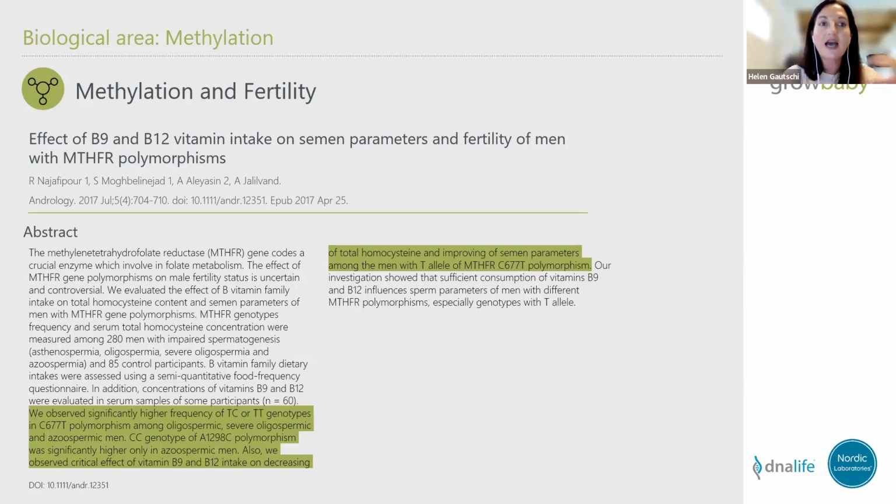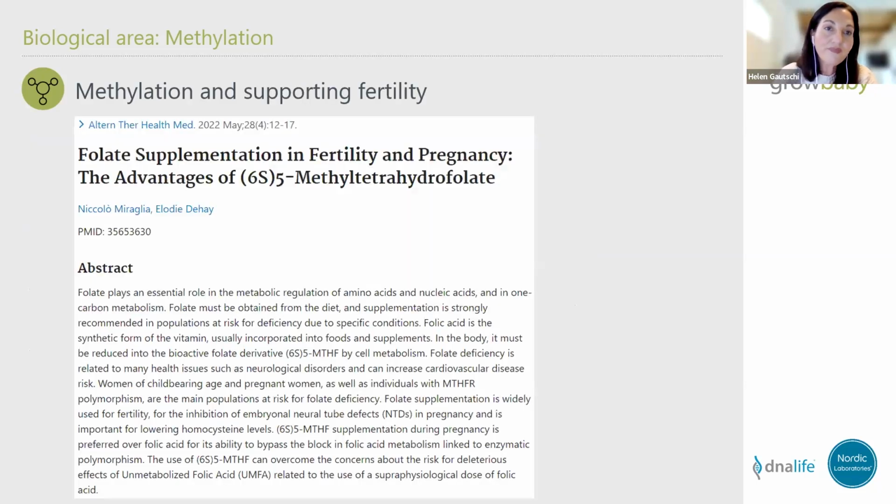It's looking at genotype, looking at the environment around it, and how we can significantly improve those parameters by understanding what your genotype is and what we need to do about it to improve outcomes. So highlighting here how methylation impacts fertility immediately, but also in generations to come.